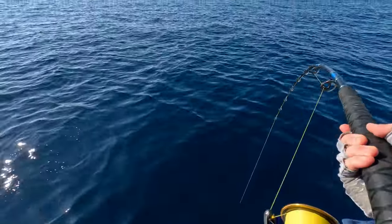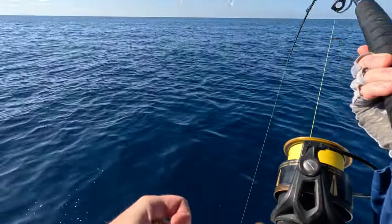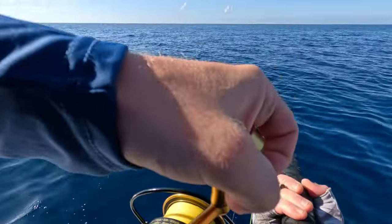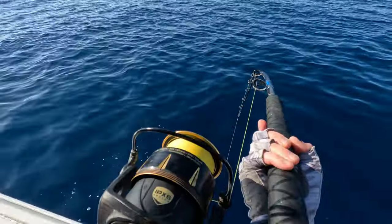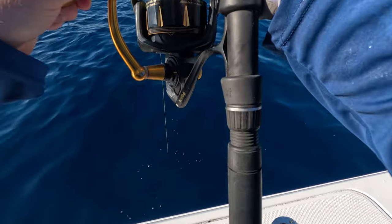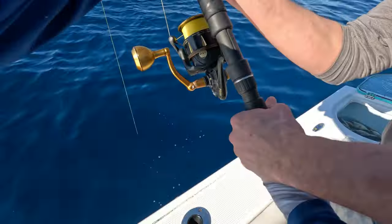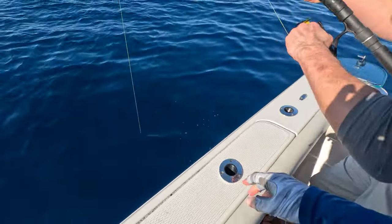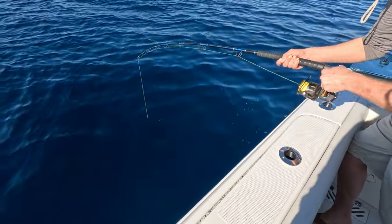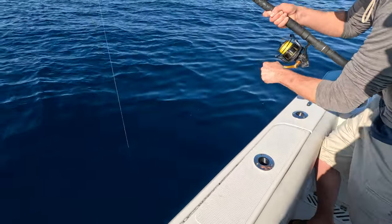No, this is a good grouper. I can get him back to you if you want. Pump and reel. See how I'm doing this? Go, go. Pump and reel. This is a good one, man. You got a good red on. Probably like a 30 incher.